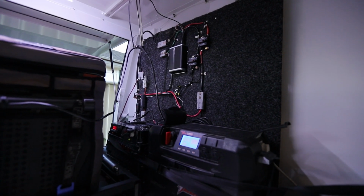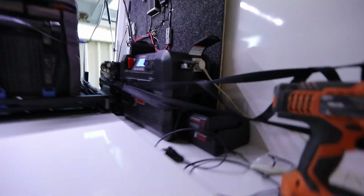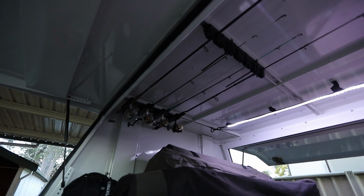G'day guys, just a quick update on what I've been up to on the canopy build. All I've really done so far is just decided what I do and don't want in the canopy. Like I said, going bare essential. I didn't like the way it was on the side going up and down, so I just turned it left to right.